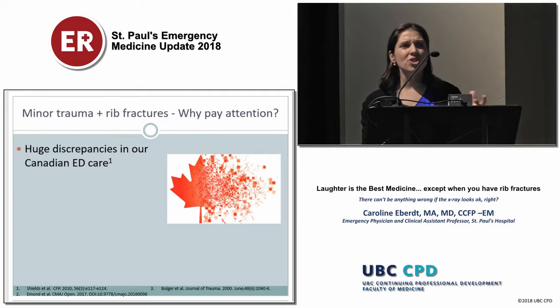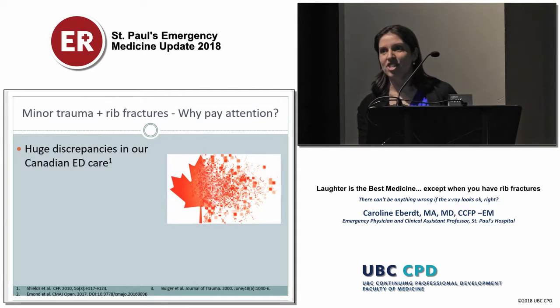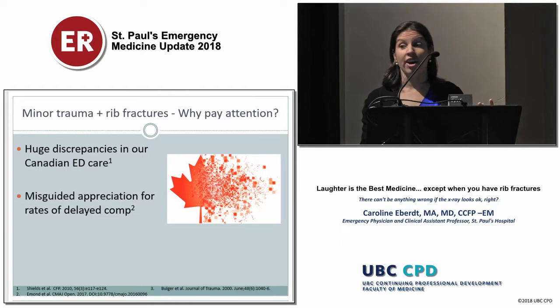Well, there's huge discrepancies in our care of these patients across Canada. Shields et al. did a study over 600 chart reviews, 4 hospitals. The admission rates varied between 1.5% to 23%. The bounce back rates were 20% of these patients. And on 50% of charts, there was no discharge advice documented and no discharge prescription provided. In fact, if you were over 65, you were less likely to have any discharge advice. So we have an opportunity here for perhaps improving our care.